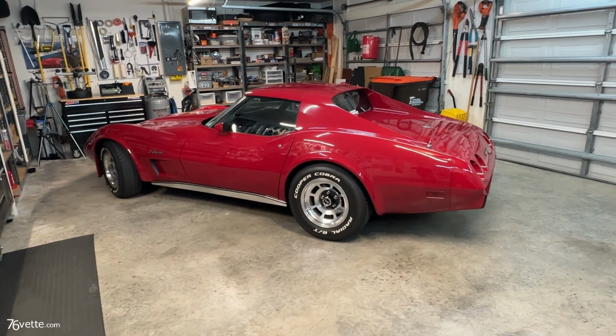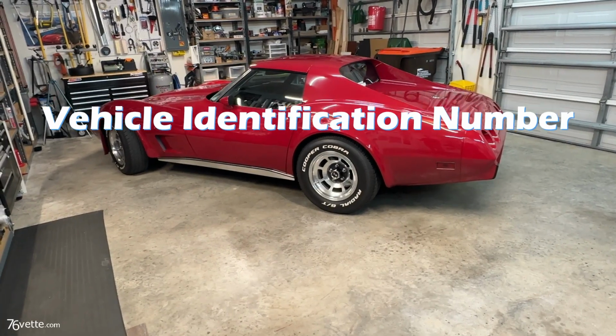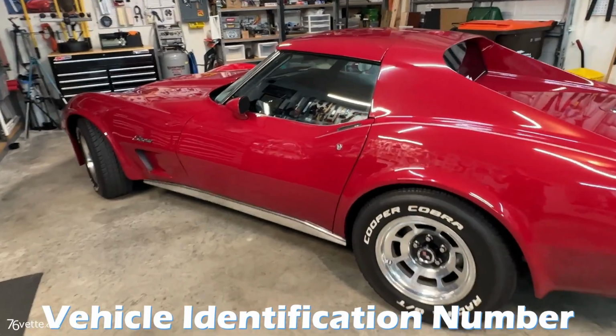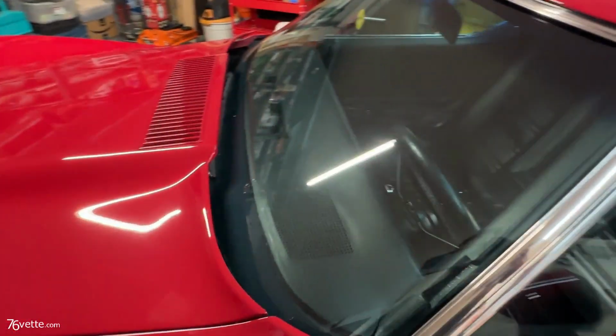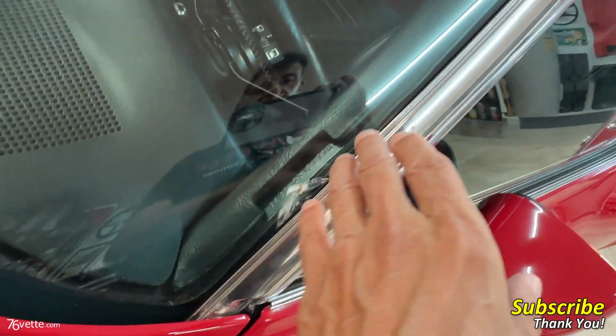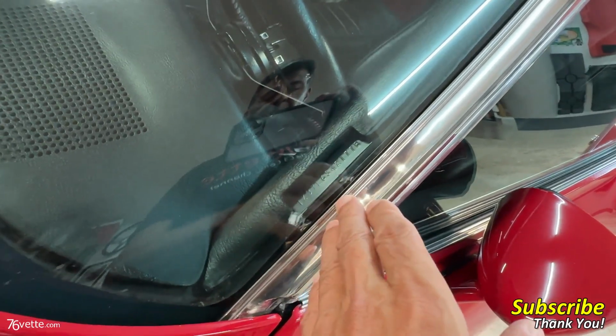Hey guys, let's talk a little bit about the vehicle identification number. This is super important if you're thinking about purchasing a vehicle. And the first thing you want to do is compare the VIN with the title number. The VIN is located very conveniently right on the A-pillar, and it is visible from the outside of the vehicle.